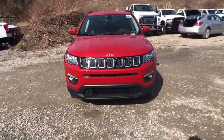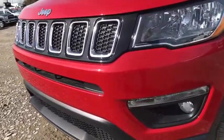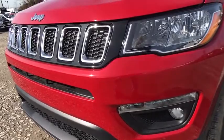rear defrost, climate control. This beauty is sure to make you the talk of the neighborhood, so call or drop in for a test drive today.